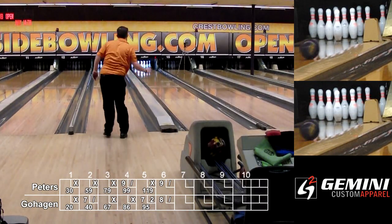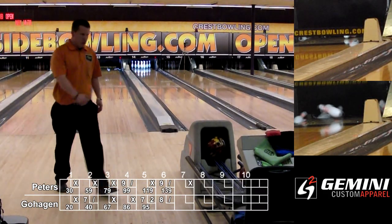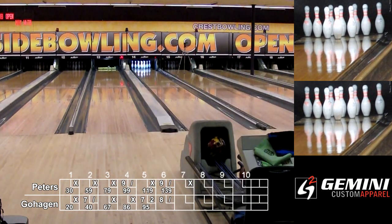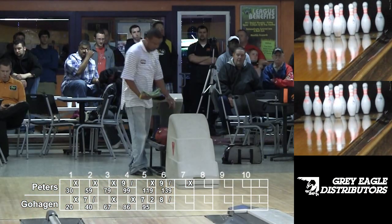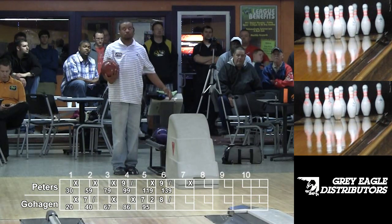Peters up on the left lane. Another good shot. And nails it. Sorry, that was an 8 pin, which was even more crazy because it's something that a right-hander doesn't typically leave. I don't think Ernie won too many points for the way he celebrated after that one. No, he didn't. It wasn't the classiest gesture of all time.